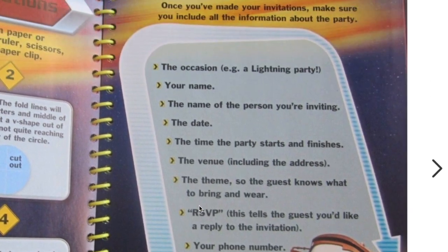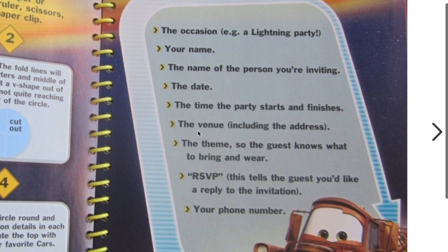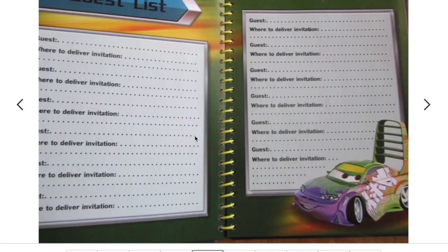Once you've made your invitations, make sure you include all the information about the party. The occasion, e.g. a lightning party. How dare you? I want a Cal Weathers party. Your name, the name of the person you're inviting, the date, the time the party starts and finishes, the venue, including the address, the theme, so the guests know what to bring and where, RSVP, and your phone number. Okay. Guest list, guest. Where to deliver invitation, guest. Where to deliver invitation, Wingo.